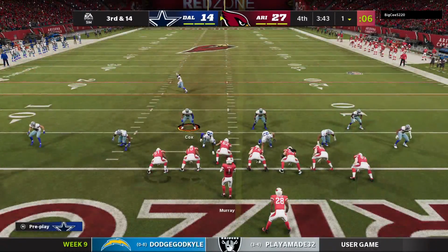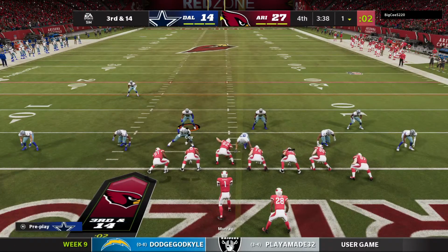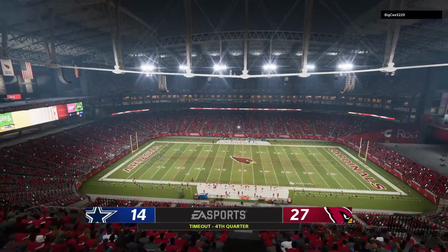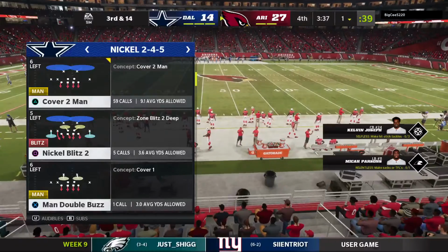Well, that last sack puts Murray and the Cards in a tough spot. 3rd and long. The Cardinals going to use the first of their timeouts. That'll leave them with 2 remaining. We'll be back after this.